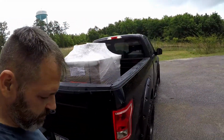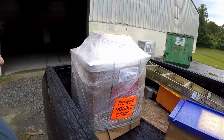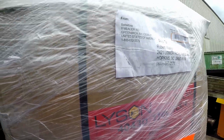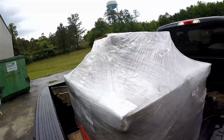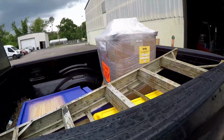All right, so check this out, guys. I was doing the removal. It started to rain as I'm leaving. The Lyson came in, pneumatic valve and bottling tank, so it's in the truck. Take it to the house.